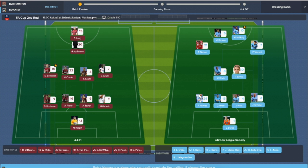Northampton then going with a 4-4-1-1. Dean Bowditch being one of their danger men, former Milton Keynes Dons player. I don't really know much about the rest of this side, to be honest with you. They have Aaron Phillips, who's a former Coventry player, on the bench. And that's about all I know about the Northampton side today. But they are doing well in League 1. They're 4th, I think. So they're not going to be an easy side to be playing against.